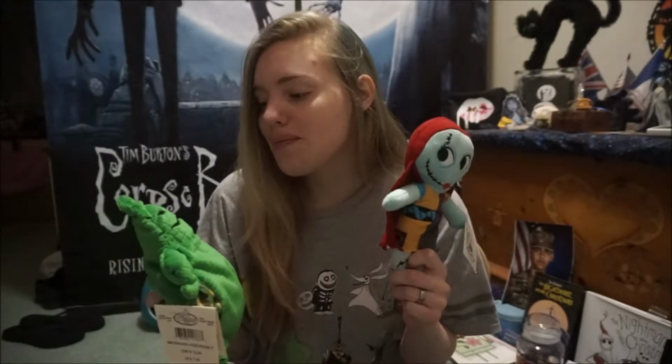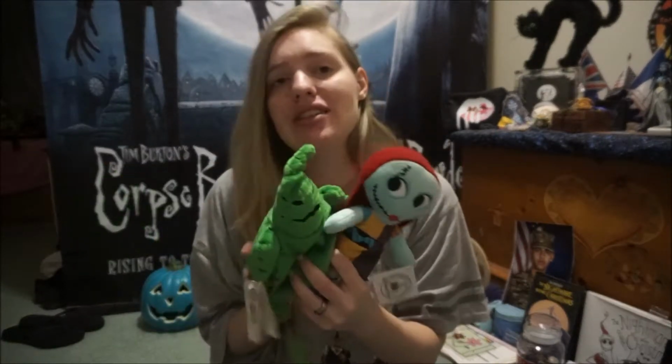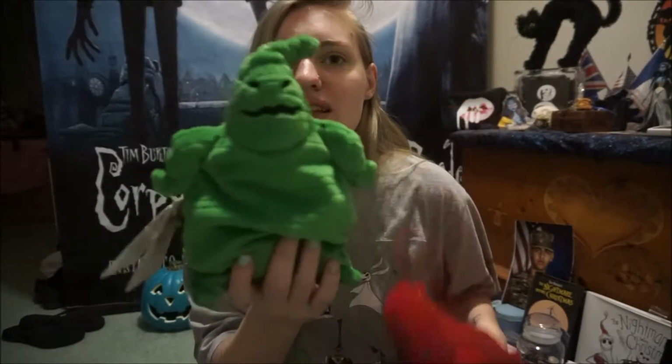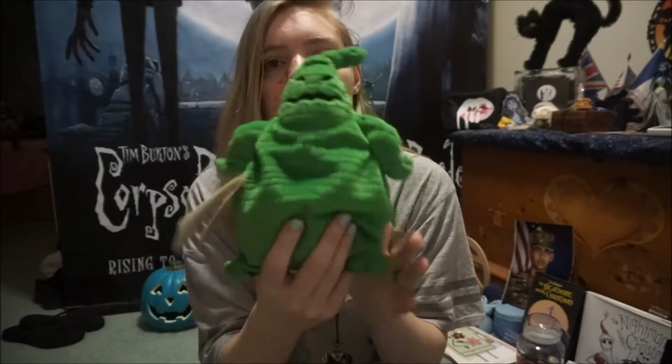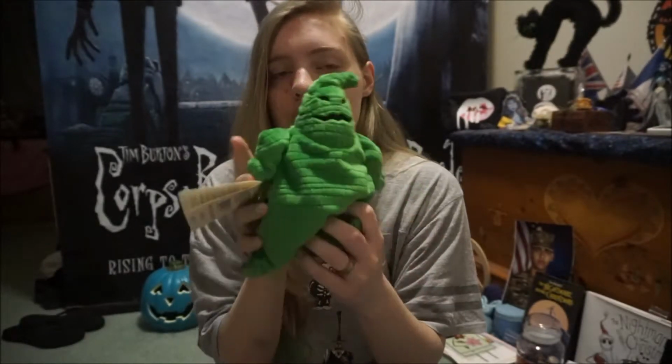I'm really surprised because I actually thought I got the other Oogie Boogie. So I'm sorry for misleading. But yeah, I think it's really cool. Hopefully I get the Oogie Boogie that didn't have a tracking number, because that one kind of makes me nervous in a way. But yeah, like I said, I was kind of expecting this one to be bigger, but it's alright. I think it's really cute. It kind of fits more my style. So yeah, I really like this.